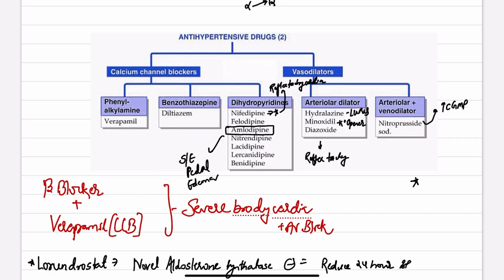You remember the amlodipine, most widely used. The side effect of amlodipine is the pedal edema, and the nifedipine also causes the reflex tachycardia. There is a vasodilator, like the arterial dilator and the arterial plus venodilator. Nitroprusside, you know, it increases the cGMP, and for the arterial dilator, you know the hydralazine. It causes the lupus, and minoxidil, it is a potassium opener, remember.